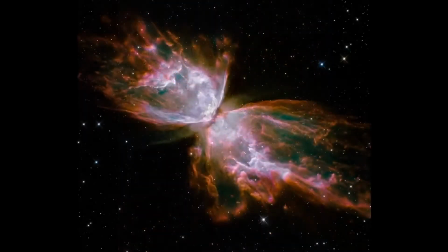And then finally, this is the Butterfly Nebula. It's a dying star, and it measures from end to end 2 light years.